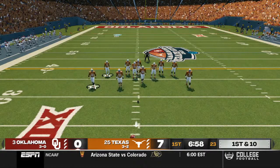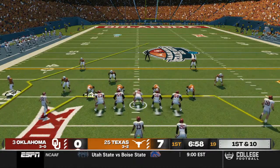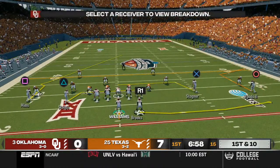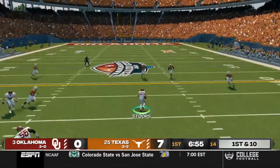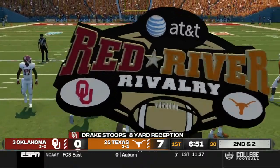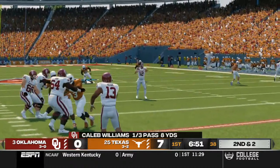And while they are behind, they know they can score in a heartbeat. It's way too early to change the game plan. Fires it out. He's taken down at the 37. You know what? After a play like that, I wouldn't be the least bit surprised if they went to the air again.